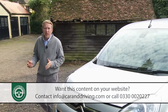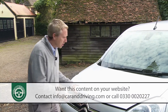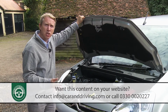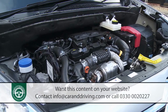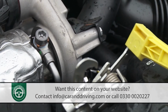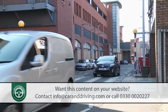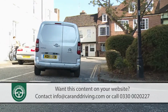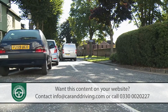On to running costs. The advantage of choosing the more modern Blue HDI diesel engines becomes readily apparent here. Though the efficiency returns of the older Euro 5 75 brake horsepower and 90 brake horsepower HDI units aren't too bad, expect 56.5 miles to the gallon on the combined cycle. In a Blue HDI 100 variant, you can expect 67.3 miles to the gallon on the combined cycle, thanks in part to an S&S stop-start system that cuts the engine when you don't need it, stuck in traffic or waiting at the lights. Blue HDI technology has an even bigger effect when it comes to CO2 efficiency, the figure falling from just over 130 grams per kilometre with the older HDI engines to 111 grams per kilometre if you go for a manual Blue HDI 100 model.